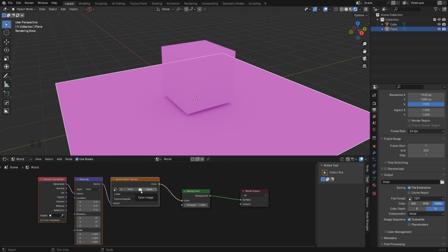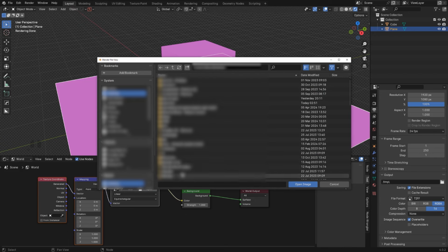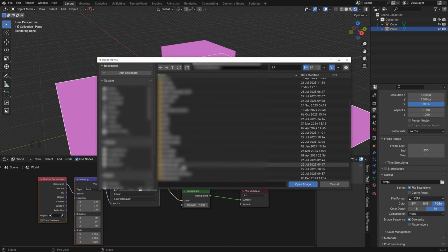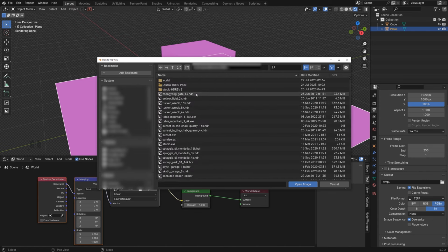Now, the reason why I'm using this render is because the lighting is super flat and it's really easy to control, and I suggest you start with that kind of lighting. Okay. So let me show you. I'm gonna click here and I'm going to go to my desktop and grab the HDRI, which is here, and I'm going to load in my Abandoned Slipaway.